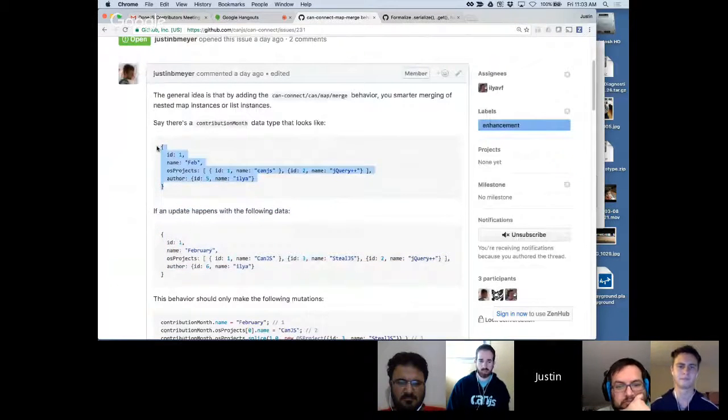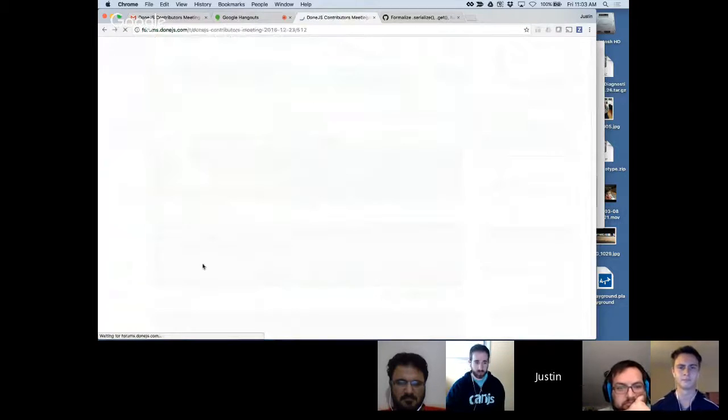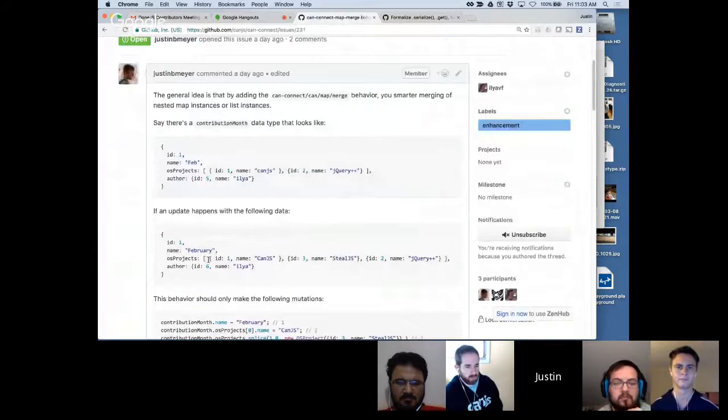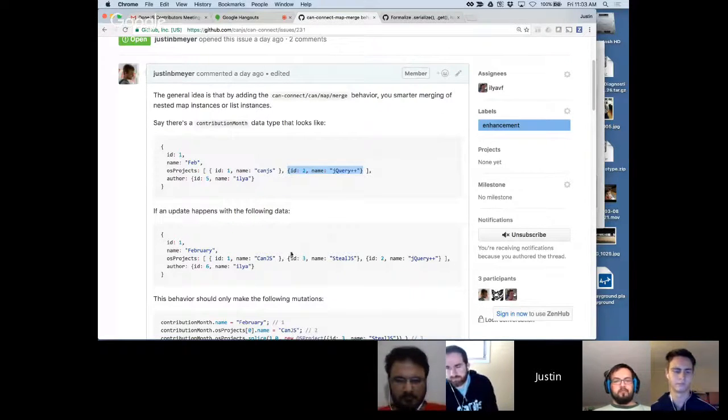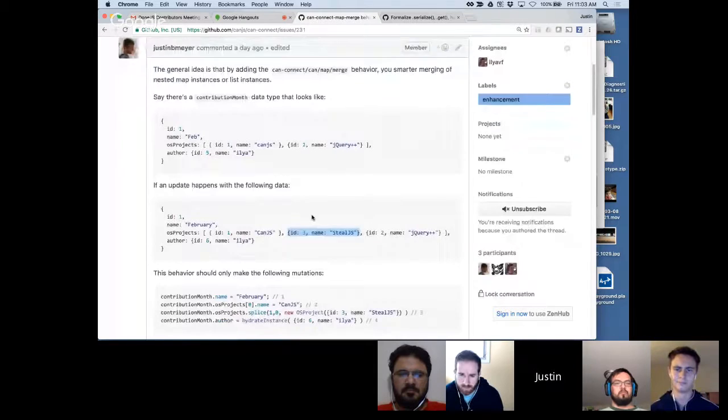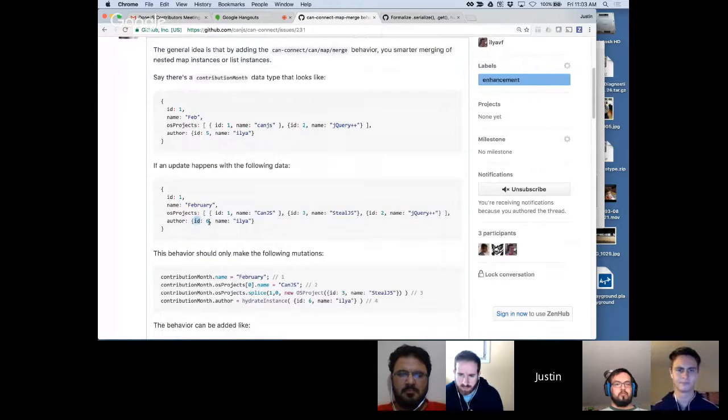Well, if you do this right now with just the naive brute force replace, it's going to change Feb to February. But what's actually going to happen, and not what I think it tries to do right now, is it tries to change this object here with ID 2, this instance, to actually have ID 3 and then change its name. It won't simply insert SteelJS here, because it won't know that these IDs match. And then here, it would also try to change the ID from 5 to 6, which we don't want to happen. What we want it to do is replace it with a whole new instance here.